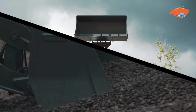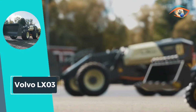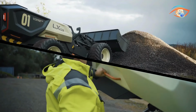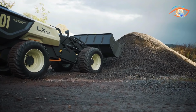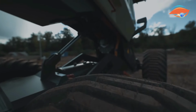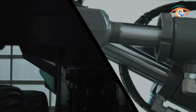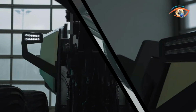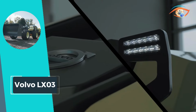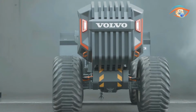Powered by the environmentally conscious L25 electric drivetrain, it operates as a zero-emission machine, aligning with sustainable practices. This versatile loader combines innovation with practicality, showcasing a maximum lifting capacity of 2 tons and reaching a top speed of 38 km per hour. The Volvo LX03 not only signifies the future of autonomous construction equipment, but also emphasizes Volvo's commitment to reducing environmental impact through cutting-edge technology.